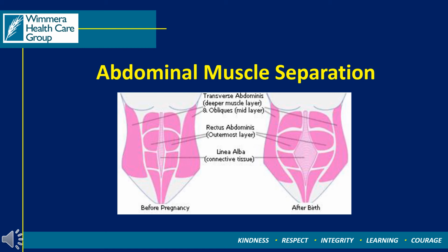If it's a little bit higher than 2 centimeters, it might take a little bit longer to get back. You might have been given a bit of tubey grip or been told to wear some compression around your tummy to help get those fibers back together. There are some exercises that you can start to do once you're about 6 weeks postnatal if you're feeling up to it. And we've got them coming up on the next slide.